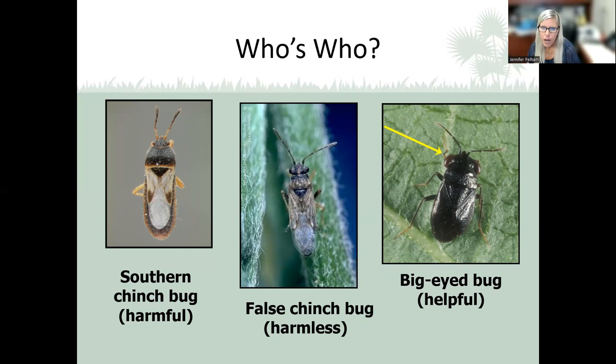And then you have the big-eyed bug. The big-eyed bug has really big eyes, but it has black wings, not white wings. So that's one way to tell the difference. And the big-eyed bug actually is going to be feeding on the chinch bugs, so you may see them also.